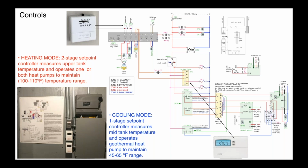We do have a couple temperature controls in here. These are Tecmar controls. This upper one is the heating control. That's a 2-stage set point control. And then the lower one is a single stage set point control that is used in the cooling mode. The junction box that you see here is a 12 by 18 by 4-inch deep, just metal utility box. That's where we put the relays, the transformers, just to neaten everything up, keep any line voltage terminals inside, away from where somebody could potentially touch them.